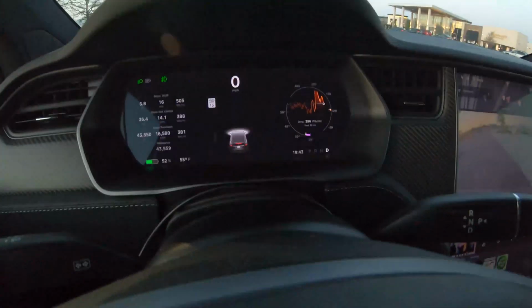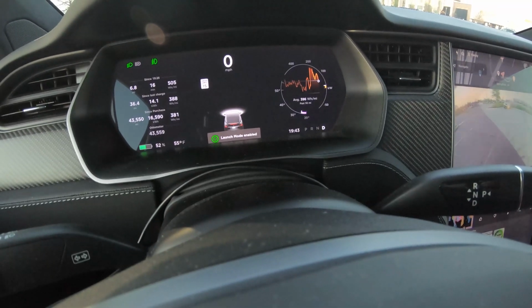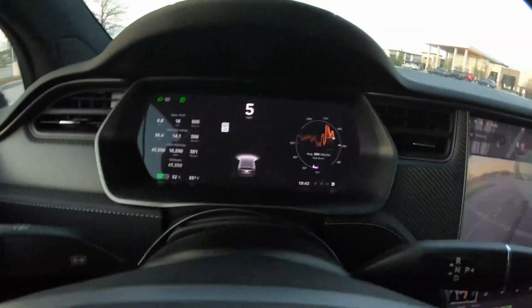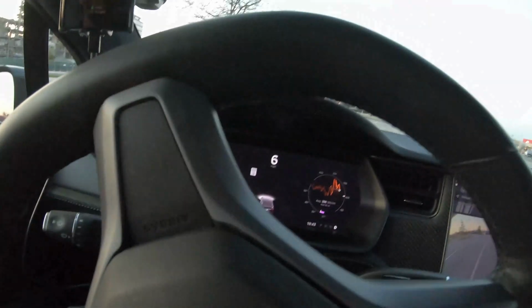Alright, now we're going to do a launch mode. Let's see if the car squats or does anything. Alright, brake, accelerate. Launch mode enabled. Oh, it's doing something, but I don't think that it was the Cheetah mode. But that was much easier than the old launch mode. Wow, it's so much nicer.